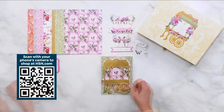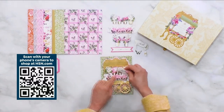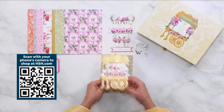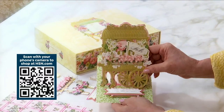Everything from 7 metal 3D dies. You get the double-sided cardstock, envelopes, 5 sets of stickers, matte foil, and a bunch of ideas and a drawer box. Take a look at how cute this card is. You make it as personalized as you want to make it.